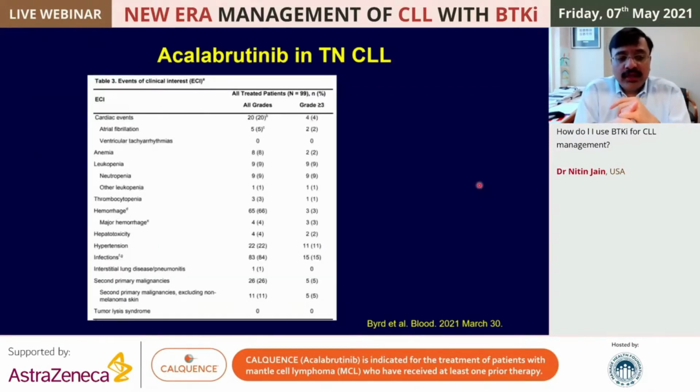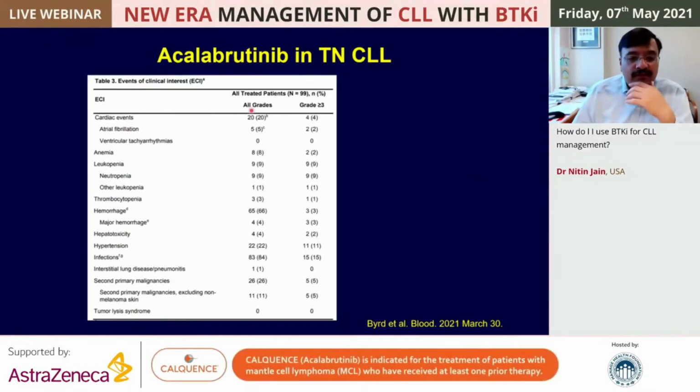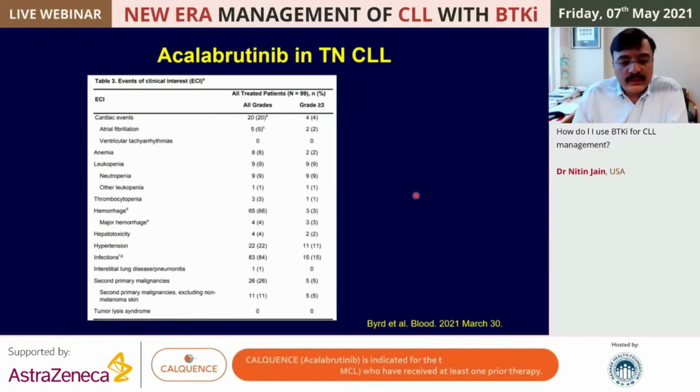Again, another thing you want to look at is the atrial fibrillation rate, because the longer you follow a patient, the more likely you are to capture more events of atrial fibrillation. Here in this trial, the median follow-up was 4.5 years, and in 4.5 years of follow-up, 5 patients out of 99 developed atrial fibrillation. So the rate is again around 4 to 5%, which, as I mentioned previously, is better than what we have noted with ibrutinib at similar follow-up time points.